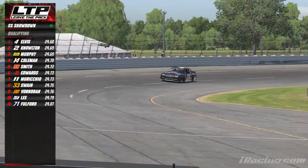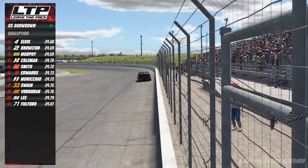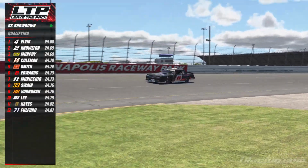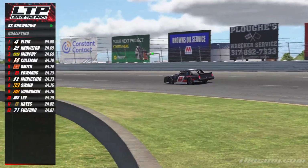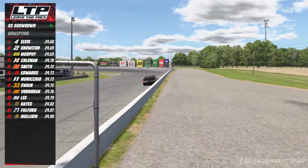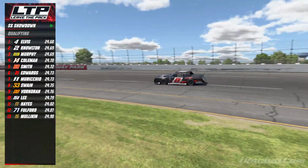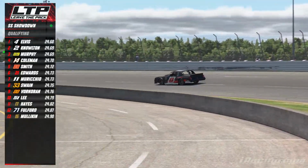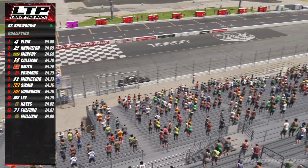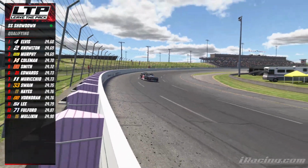Some drivers out right now. Jacob Hayes in the zero machine. Across the stripe that time to take the white flag. First lap time at 24.82. Looks like right now the track record set by Chris Smith last season is going to be safe. Track does not quite have the same speed in it this time around. Second lap time for Hayes. He'll jump up a little bit into the 9th spot.